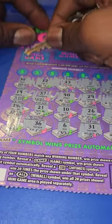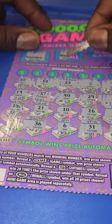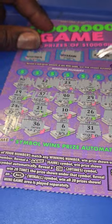Let's scratch these mini games real quick before we scratch the winning numbers. No bonus. Try again. No bonus. Okay, so we don't want anything there.